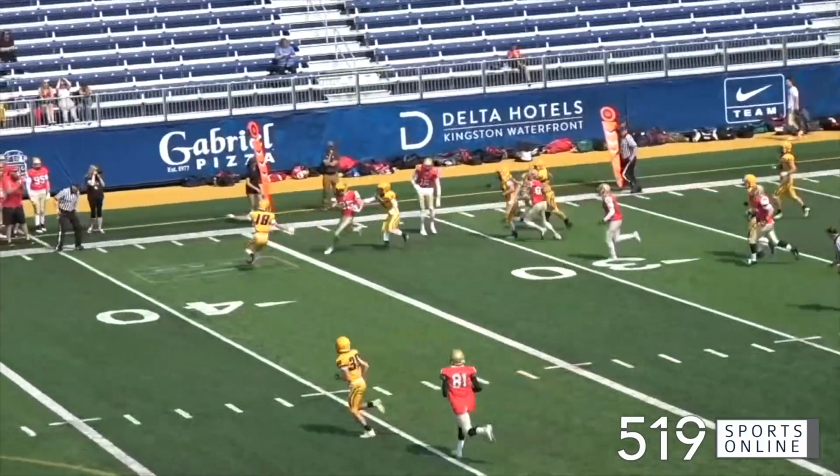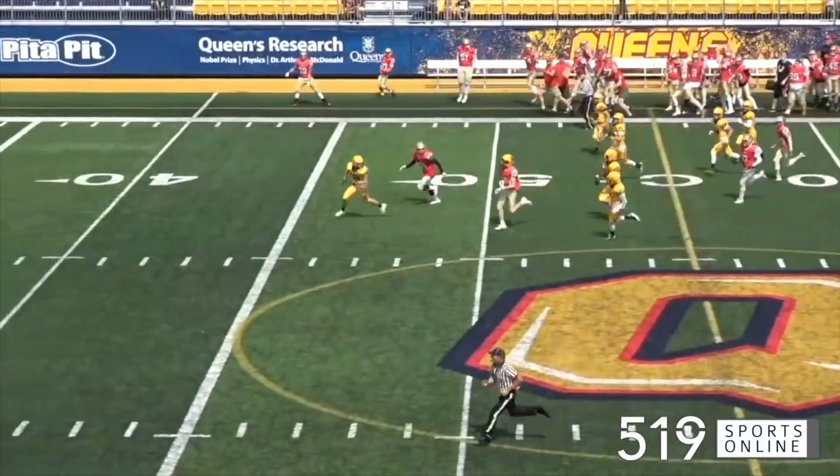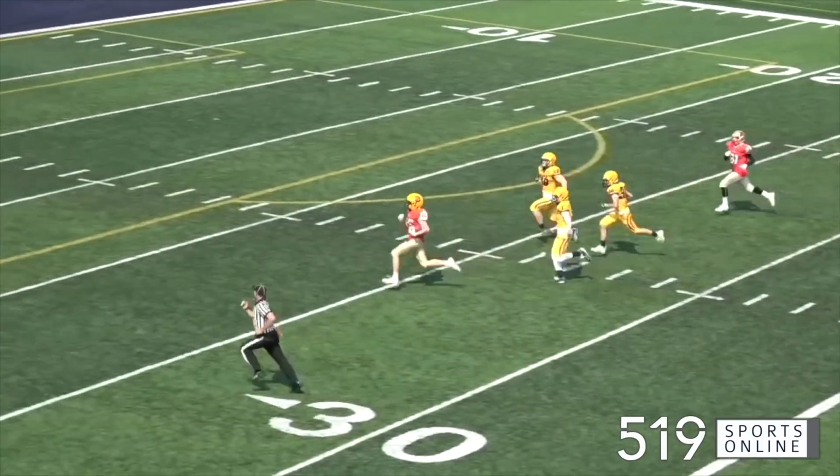But the play call was right, so I took the handoff and I go and I see it was a perfect hole. O-line blocked perfectly, beautifully on this play. And then the receivers, they all started blocking their man, and I just seen a hole open up on the left side, and I just took it and found the lane and came out with a touchdown.